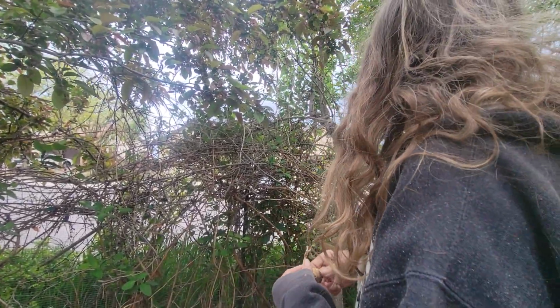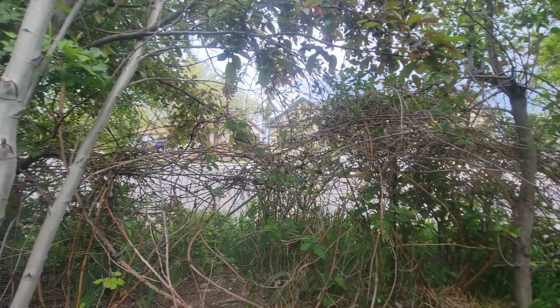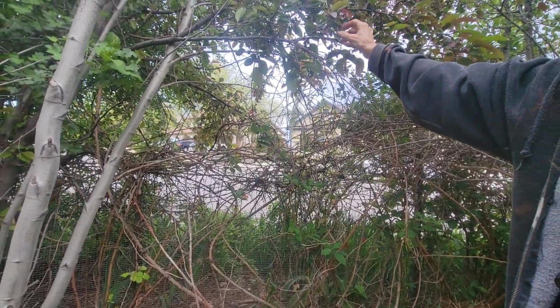I wanted to make an applesauce that was about half crab apple. I made one pure, with the edible crab apple. I made a perfect applesauce. And if you actually wait till the hard freezes, these are delicious.